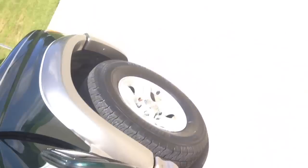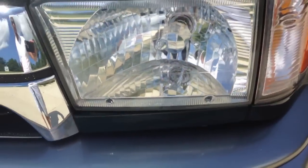Back door, rear quarter panel. Carpets are very clean. Leather seats look absolutely phenomenal. Definitely a non-smoker's car. And front door. So that's every single panel on this vehicle, 100% original. Headlights are very clear.